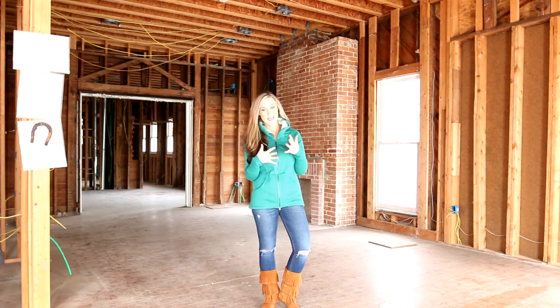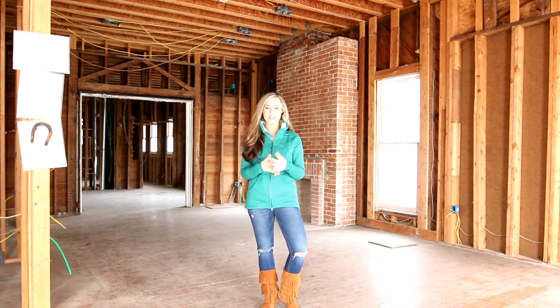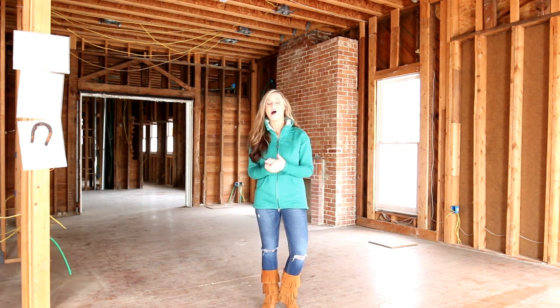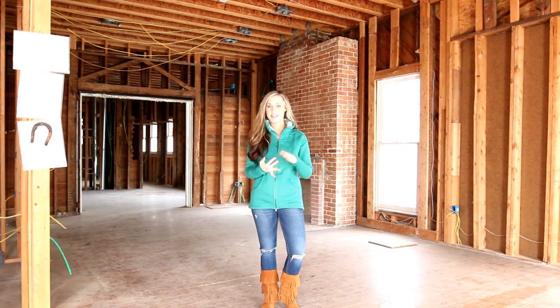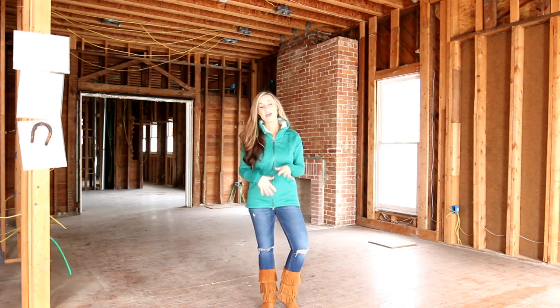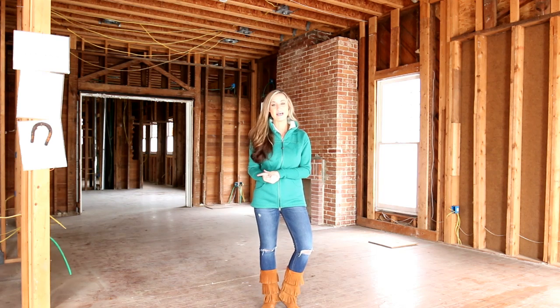I have some visions in my head, quite a few options actually, but I would really love to hear what you think. So the main things we're trying to figure out are the main living areas: the living, the kitchen, the dining, the breakfast room. It's kind of all one big space through here. There are some options of walls that we can take down.